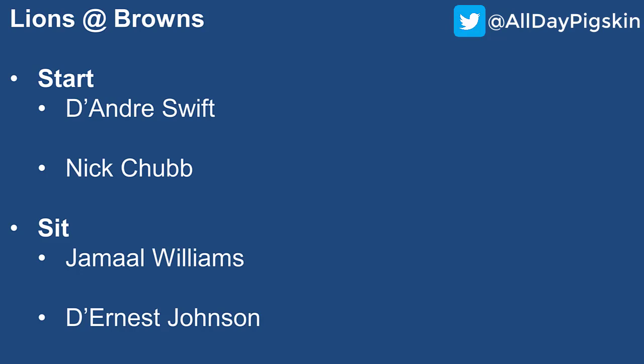D'Andre Swift went absolutely ham versus the Pittsburgh Steelers. You start him again, he is a PPR cheat code. For the Browns, Nick Chubb didn't play this last week. He was on the COVID list, but I anticipate that he will return in Week 11, which if that's the case, then you play him pretty confidently versus this Lions defense.